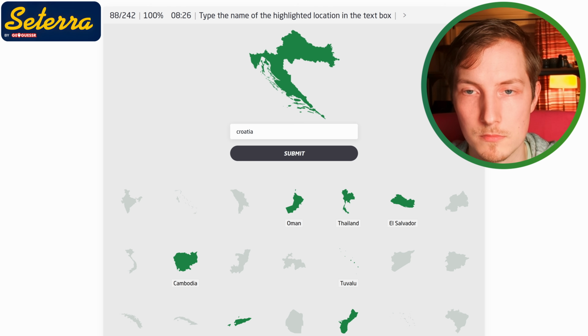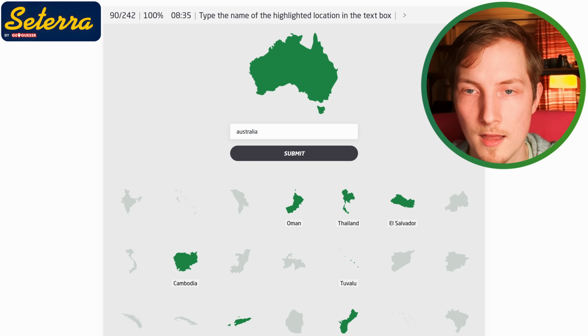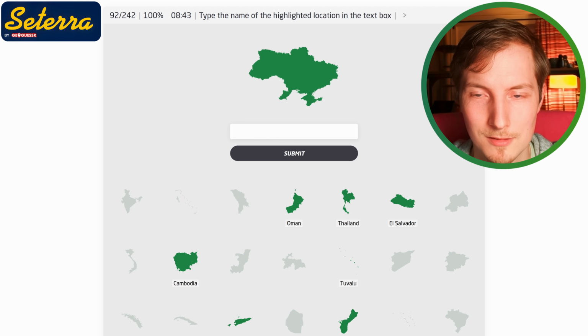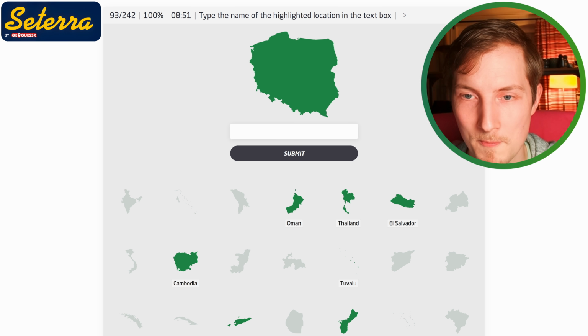Croatia, dragon. Guatemala is a submarine with an oversized periscope. Australia, again, that's so iconic. That's just Australia. Kosovo looks like a makeup mirror. Ukraine looks like one of those cartoon flying things whose wings are obviously too small to work in real life. Poland looks like... it doesn't look like anything.